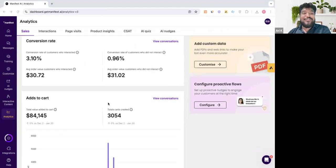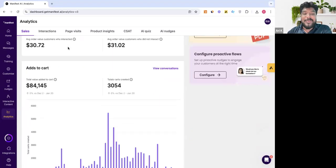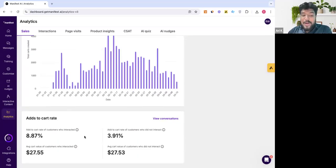And the next obvious question you might have is, you just said it will help with conversion. What are those numbers? So that's why we give a clear distinction of what the results were before the AI and after the AI. If you see here, it's a clear increase from 0.96% to 3.1%. With just about a three times increase, they were able to see close to $32,000 of extra revenue, right? And we clearly increased the average order value as well. And our add-to-cart rate went up too. Again, some information about what the percentage was before and after adopting an AI.